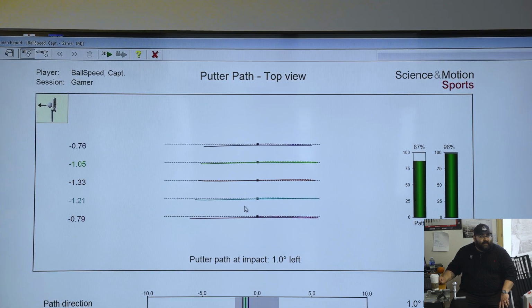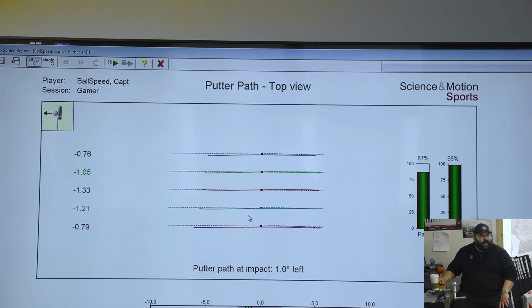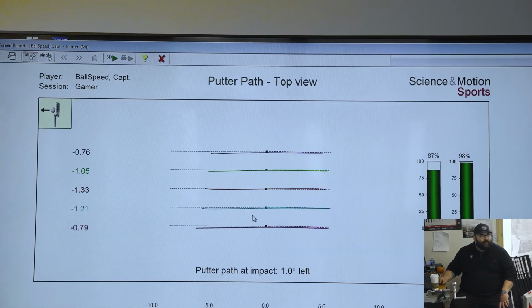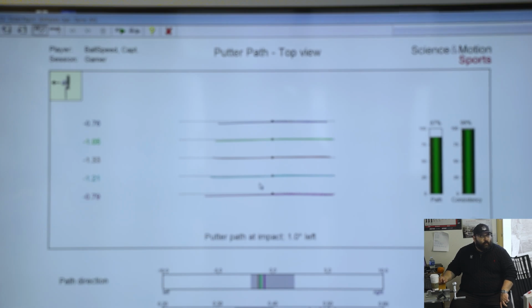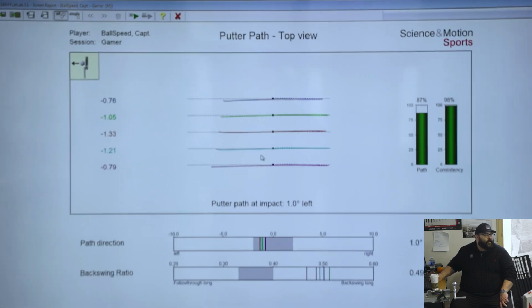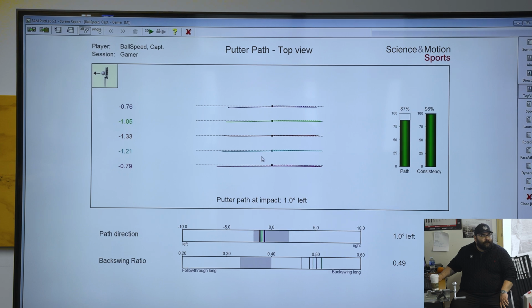Second, it's incredibly neutral, right? And we've known that. You've worked on this. Your putting path is a very, very neutral putting path. So this also starts to tell me what we're kind of looking for in the neck of a putter. So more or less, how much rotation do we want to have or want to see?